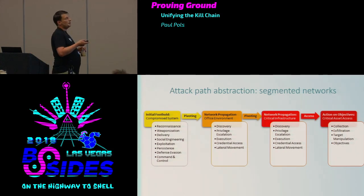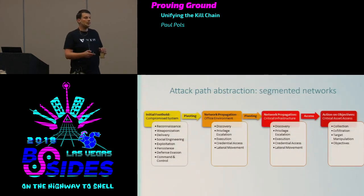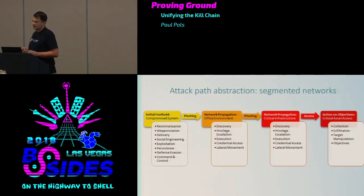And it also showed how versatile the model was, because going from here, this middle column, it was just repeated. So it's basically a loop that you can go through for as many segments as you need in order to gain access to your final target.